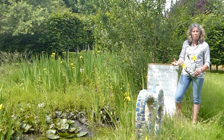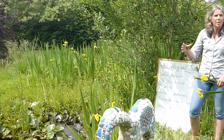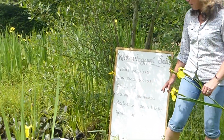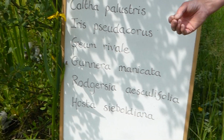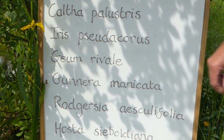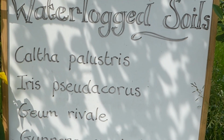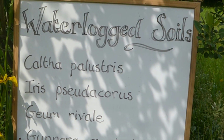So when you're looking for plants that can cope with waterlogged soils, you are looking for those plants that can cope on the sides of ponds, boggy situations and things like that. So sometimes in names you will come across rivale, which will mean by rivers. So we've got Geum rivale, that's our normal wild soldier's buttons, or water avens is its other common name. Another name to look out for is palustris in a species name. That means of bogs and of marshy places. So Caltha palustris is our own native marsh marigold.